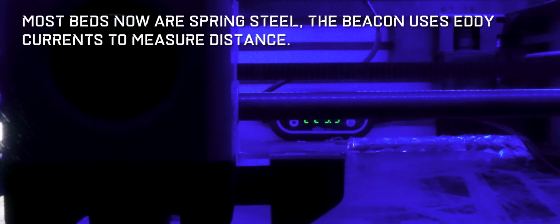Newer styles of sensors like the Beacon do away with time-intensive probing cycles by never touching the bed at all. Instead, it uses fluctuations in the magnetic field produced by most modern 3D printer beds to detect distance from the tool head. So instead of a lengthy probing process, it looks like this.